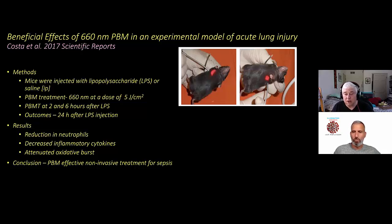I would probably shine light over the whole animal with my LED array at 660 nanometers at a dose of 5 joules per square centimeter. This sort of falls into what almost every study that I've been involved in and seen is what I tend to call the sweet spot for treatment.